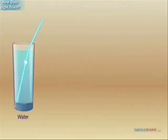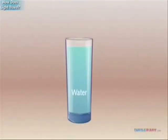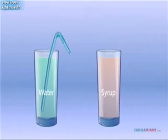When light travels through water, glass, plastic, or any other thick substance, it slows down. Think of how you're slowed down when you walk through water. This slowing down of the light speed also makes it bend or refract. Have you ever noticed that when you put a straight straw into a glass of water, it looks like the straw is bent? That's the result of refraction. A thicker liquid, like syrup, bends the light even more.